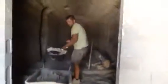Oh, as you can see, there's the electrics up. Here we go. Oh, wow. I'm having to dig down to get the floors level. Voila.